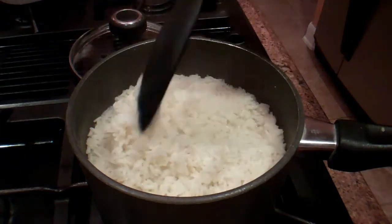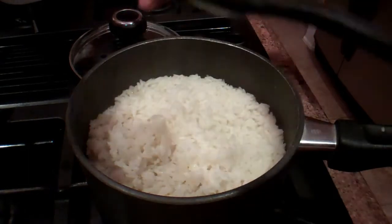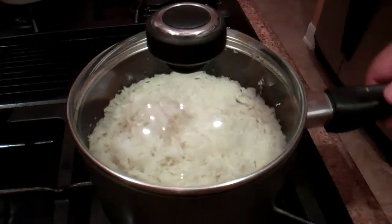My rice is done. Okay, it's a little sticky, not very sticky. I like it this way, and again, depending on how you like it, you may add more water or less water, or rinse it beforehand.